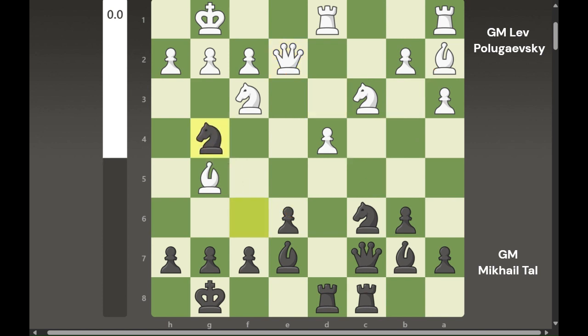It's a beautiful, amazing move by the black side. So Mikhail Tal's plan is targeting the h2 square while moving this knight to here. All right. If I take your pawn, you use your knight to take my pawn. Take my knight, you are done because I have this threat. It's a checkmate.